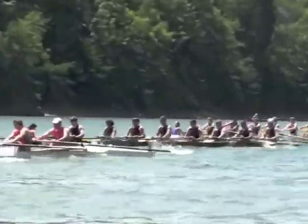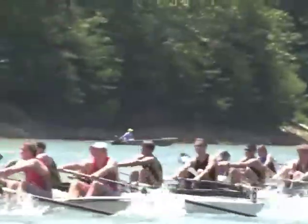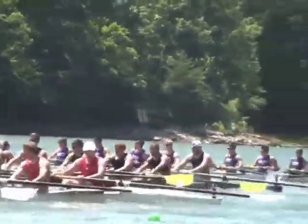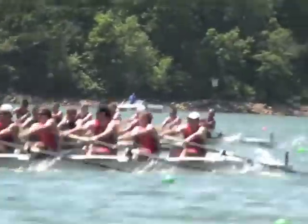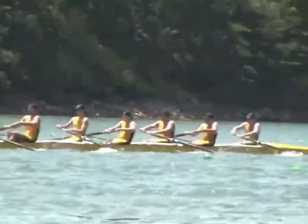Very nice, powerful rowing. It looks now like Wichita State has recovered a little bit, and they're holding off the charge from Ohio State. Colorado is answering the charge from Ohio State, but Ohio State is now firmly in third. And then there's large open water back to Kansas and large open water back to Oregon. And we will let you enjoy the last 300 meters of this race.